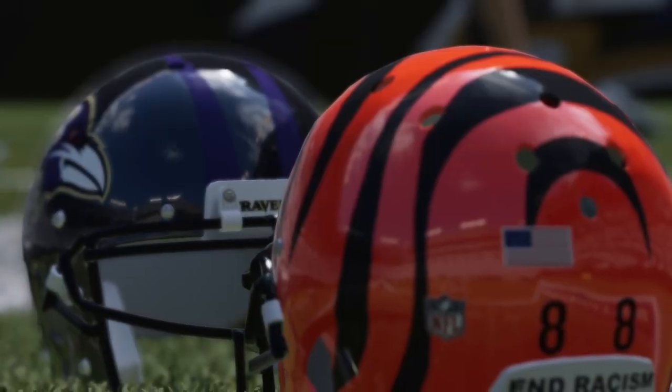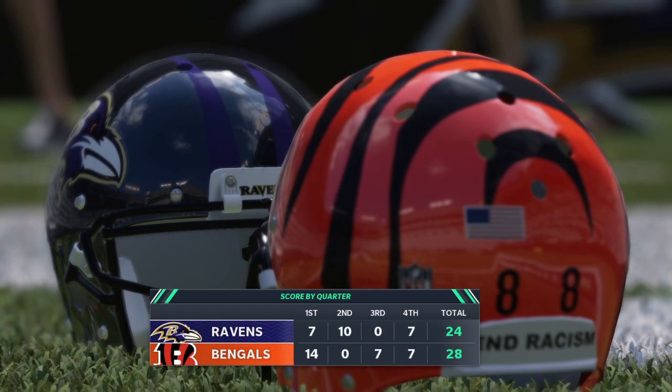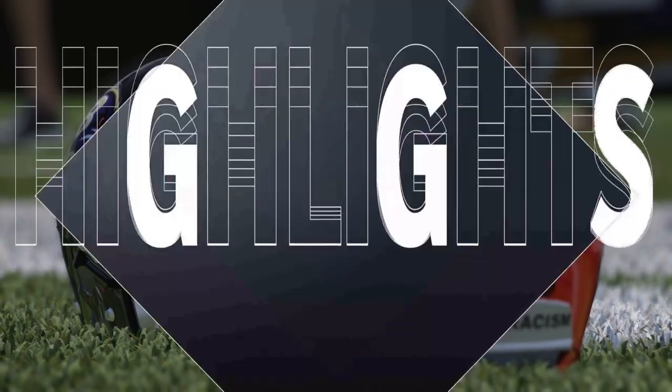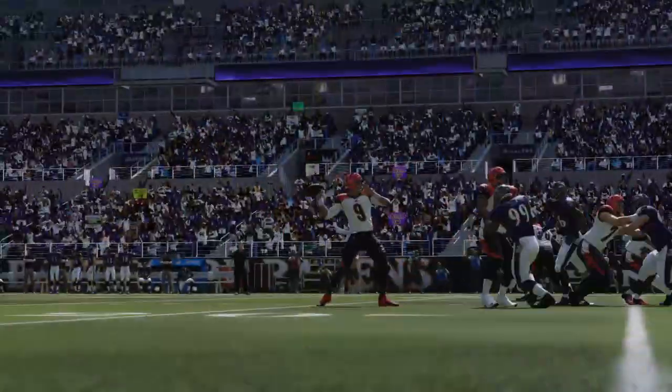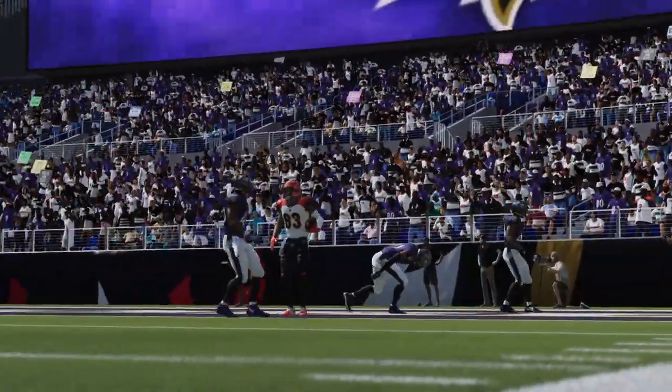So for the Bengals, they continue to put themselves in position for a first-round bye as they move to 8-2. And they'll return home next week to take on the Kansas City Chiefs. Meanwhile, for Baltimore, it's a bit of a setback as they drop to 6-4 now. And they'll get a chance to redeem themselves at home next week.